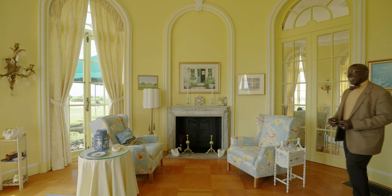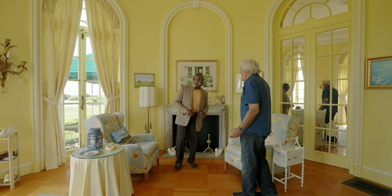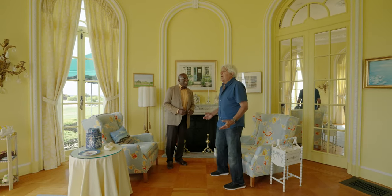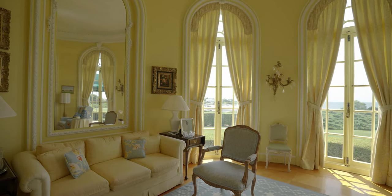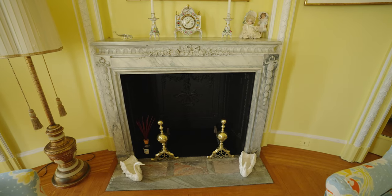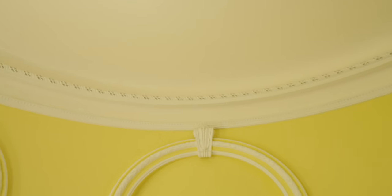Okay, this would be my wife's favorite room. I've got to admit, I like the other one, but this one is so surprising and so airy and cheery. You wouldn't think I would like a yellow room, but I really do. It's really beautiful. This is one of my favorite rooms in this house. It also shows to great effect the work of Ogden Codman.